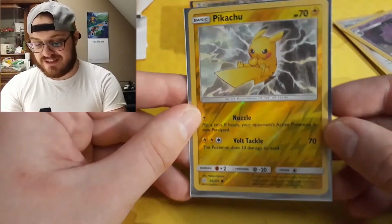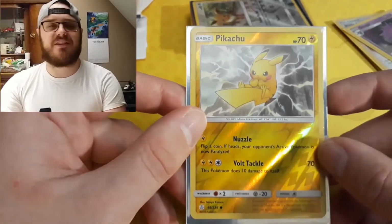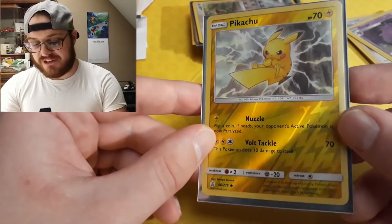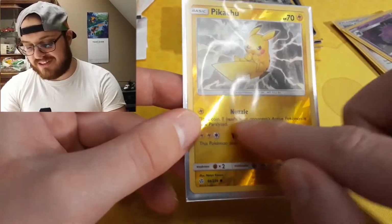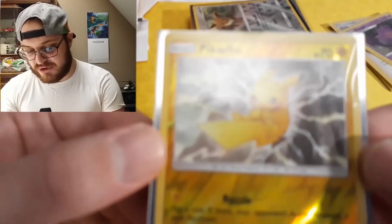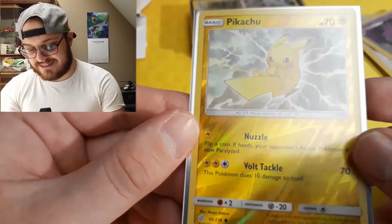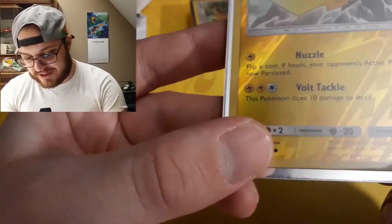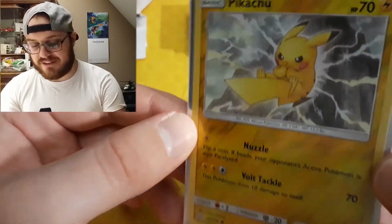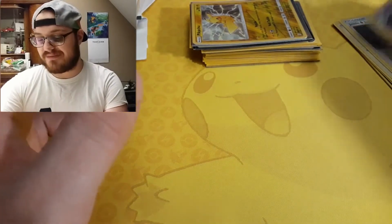Pikachus. Cosmic Eclipse. Wow, it's a hard word for me. Cosmic Eclipse. Reverse. The lightning here is very cool, and Pikachu is doing this insanely cool move. You can just see the action there. This is also common, they all are, but the art on that is insane, and it's 20 cents. I also bought 3 of those.